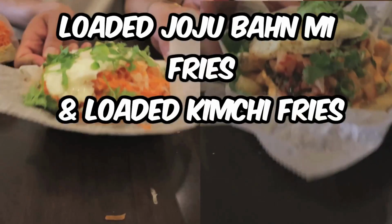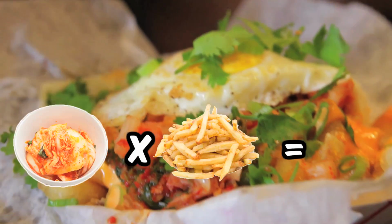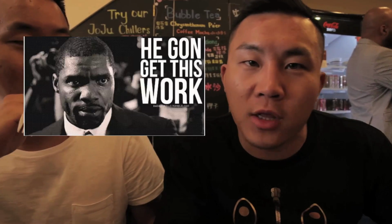All right, first off, we got to show you guys the fries. We got the loaded banh mi fries, and then right here we got the loaded kimchi fry. And what does loaded mean? Loaded just means it's got a fried egg on top. Welcome to New York, home of loaded lux.